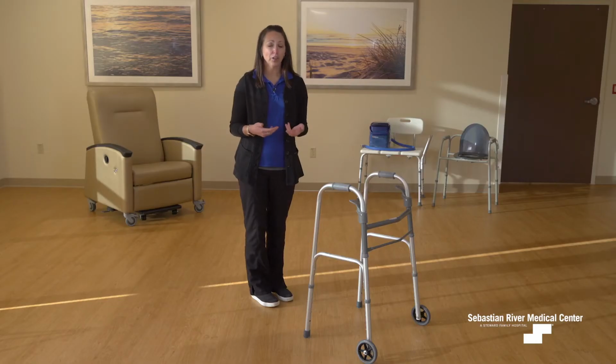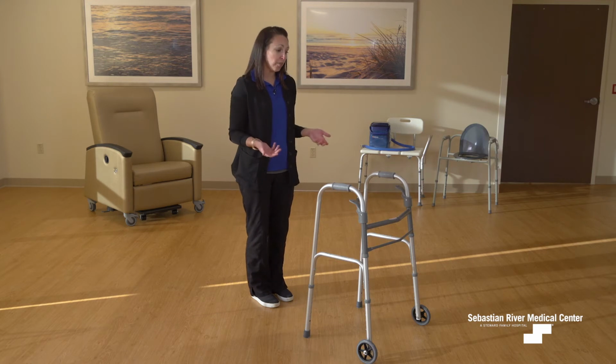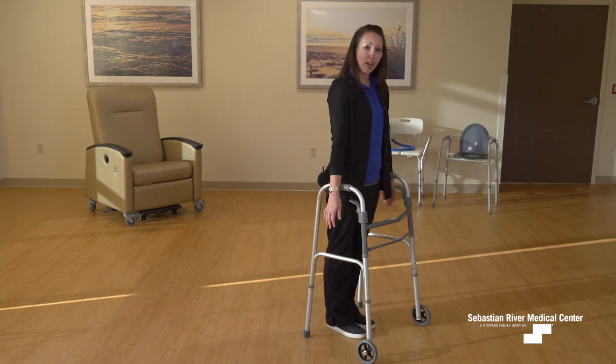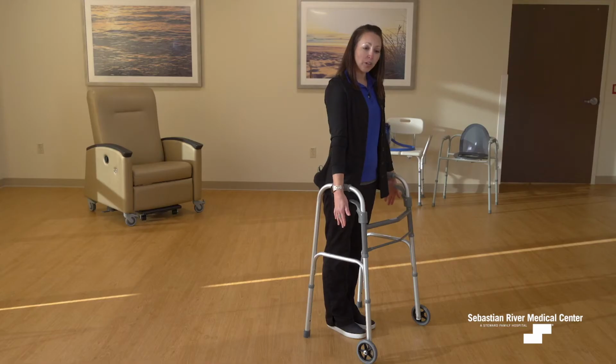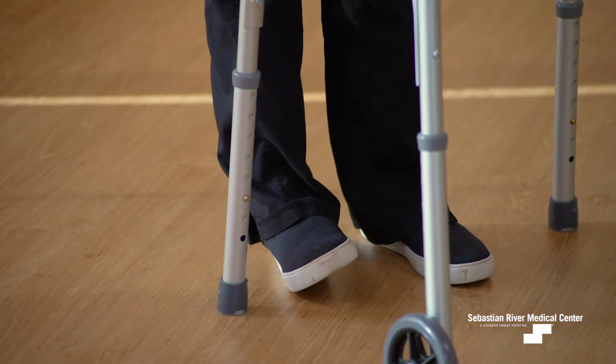All walkers are adjustable, but you want to make sure the walker can adjust to the height you need it to. How you know that is you step into your walker and you put your arms down at your side. The handles of the walker should hit right at your wrist level. If your walker is too high or too low, they all adjust at the bottom of the walker.